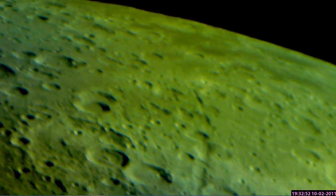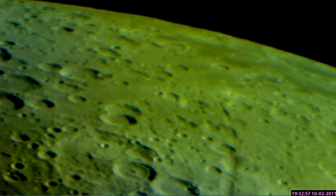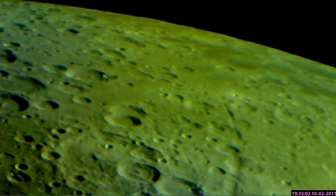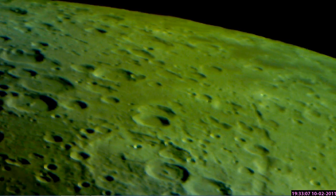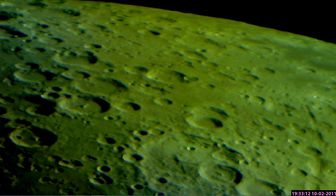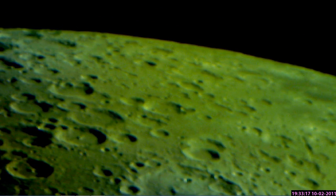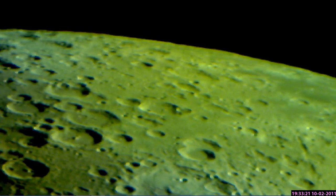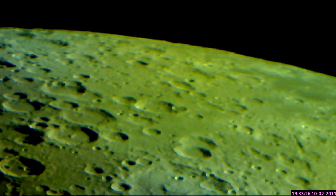No, I'm not using a moon filter. If I did, it would subdue the color. I wanted to bring out the color. I know there is color variation on the moon from one place to another. Let me turn up the exposure. Absolutely stunning, guys.